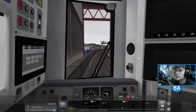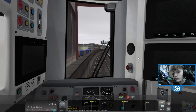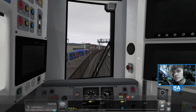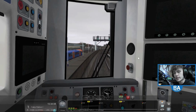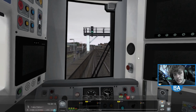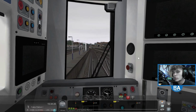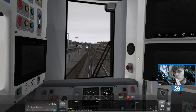After Chichester, you've got tons of stations I don't know the name of. They might not be in the right order, but I think you've got Bosham. Sounds a bit weird, Bosham. I think it might be Southbourne first, but there's tons of stations along there. It'll come to me in a sec. You've got Southbourne, Bosham. What else have you got?